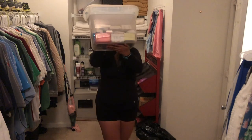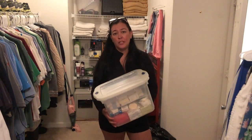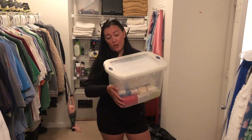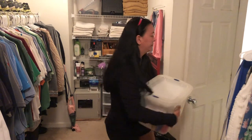Look at all that soap, so much soap. I was a travel agent and we would travel a lot, so we took soap from everywhere. And it's all brand new, so I'm gonna see if I can donate it. I think Ronald McDonald House might take it. We'll see. Soap.